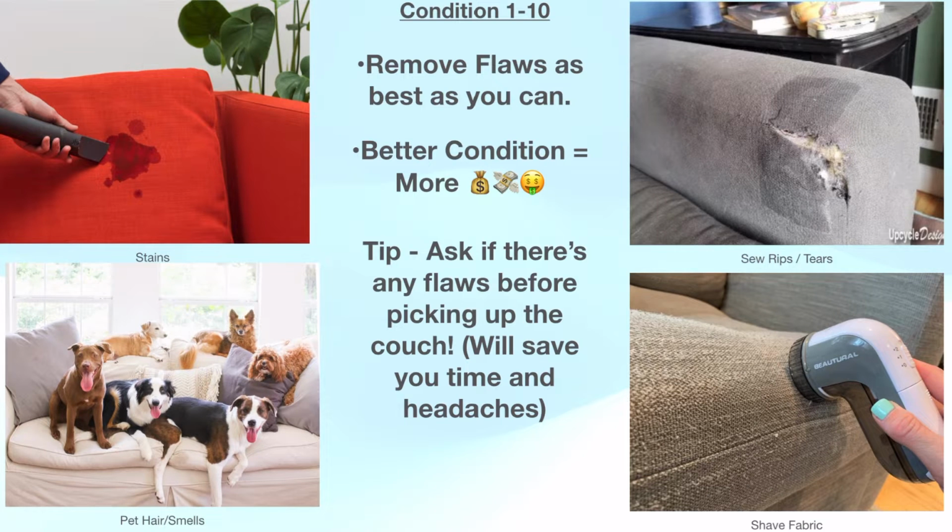But the second thing I look for is what is the current condition of the couch? Does it have flaws? Does it have rips? Does it have stains? Does it have parts that need to be sewn? Does it have smells of pets wiping their booty on my couch? What do they have that would affect the ability to sell it for a high price? Because closer to new means more money you can make.